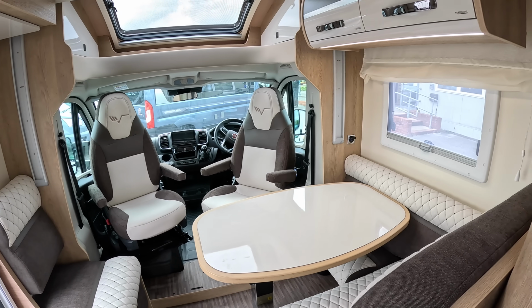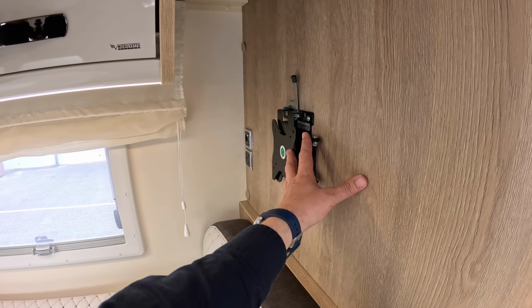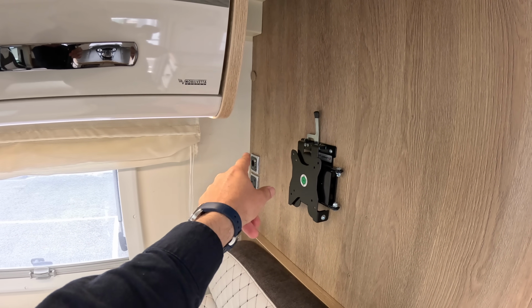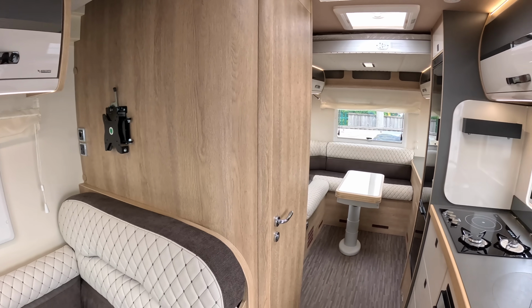Some noisy seagulls in the background, and this is designed to take a television. So you can see we've got the power socket over there, we've also got the 12 volt socket, we've also got the aerial socket as well, so very easy to fit a television if you want one.